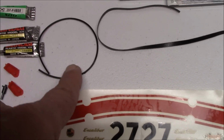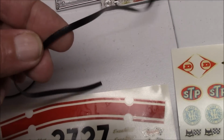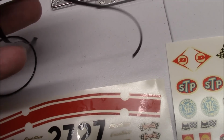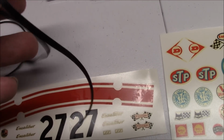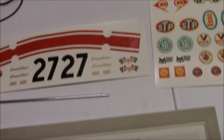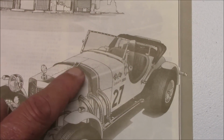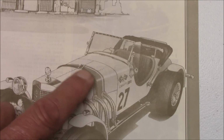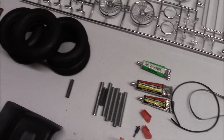Some little hose here, some wiring. This strap, this is another pretty cool thing with this kit. I mean, it's an actual vinyl strap, and that's the strap that you see that goes over the hood here. So I thought that was pretty cool.